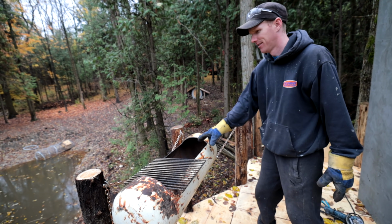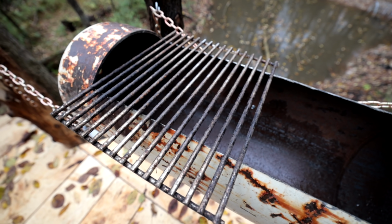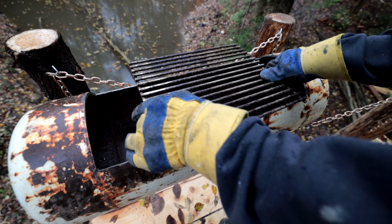Look at that. You know what I like the best about it? It matches. Look, it's the same color as the deck and the leaves. It's got the rusted patina. I like it. Now we're one step closer to living in this cube. We've got our cooking area.